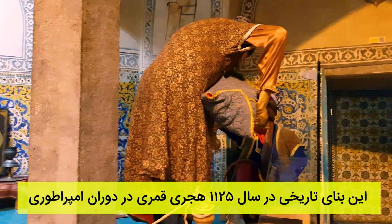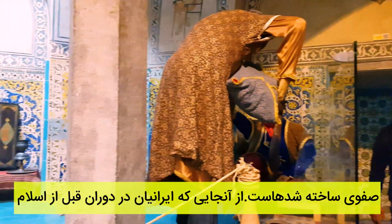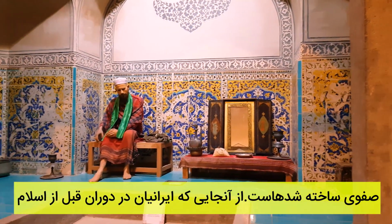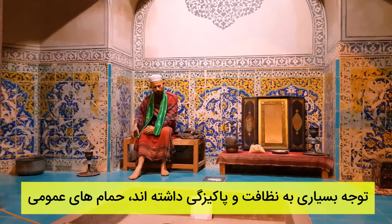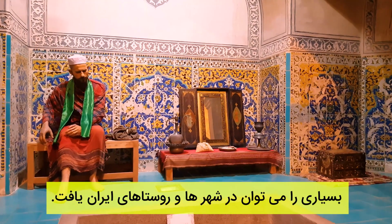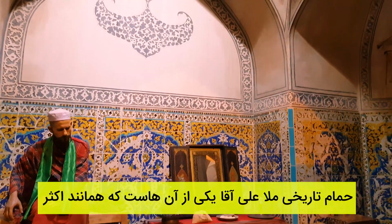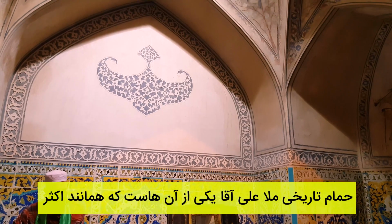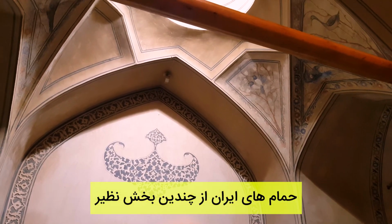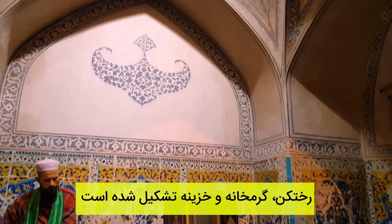This monument was built in 1713 during the Safavid dynasty. Since Iranians have always paid much attention to hygiene and cleaning in the pre-Islamic period, many public baths can be found in the cities and villages of Iran. QOLI AQA Historical Bath is one of them, that, like most of the other baths, is made up of several parts, such as locker room, greenhouse, and bath.